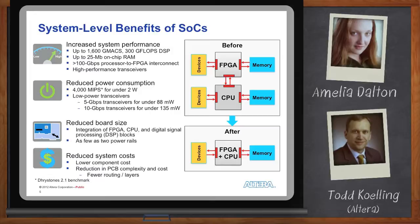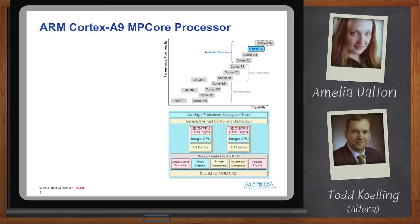So historically, the processors and FPGAs haven't been the highest performance processors out there. But that isn't the case here, right? That's correct. It's not true this time around. We've definitely put in a very powerful dual-core ARM Cortex-A9 processor subsystem into this device. It's really state-of-the-art as far as this goes.